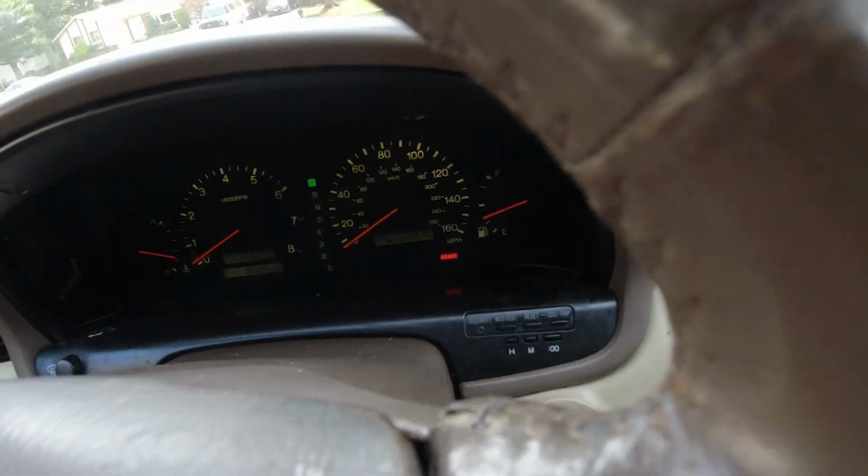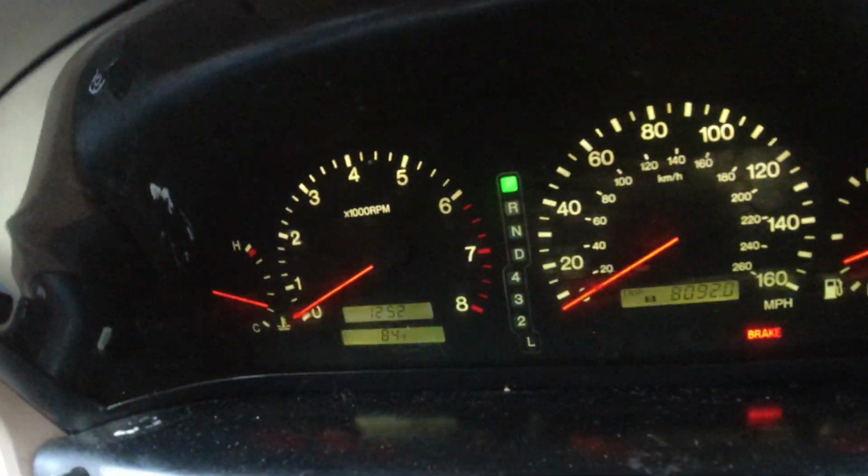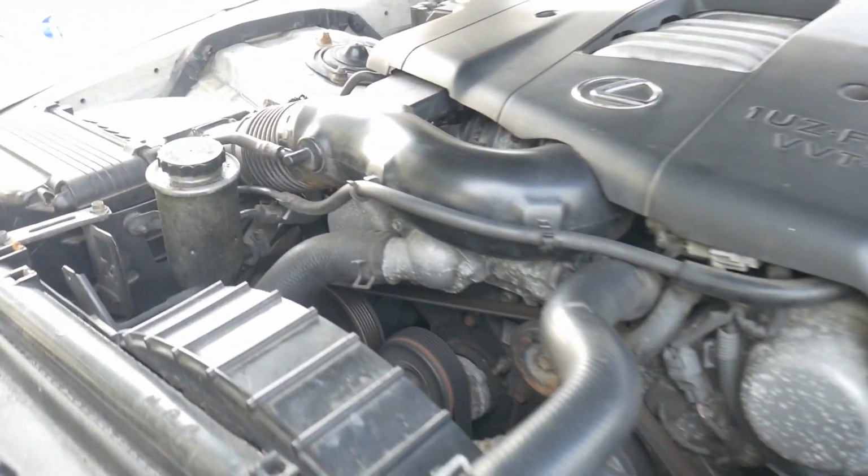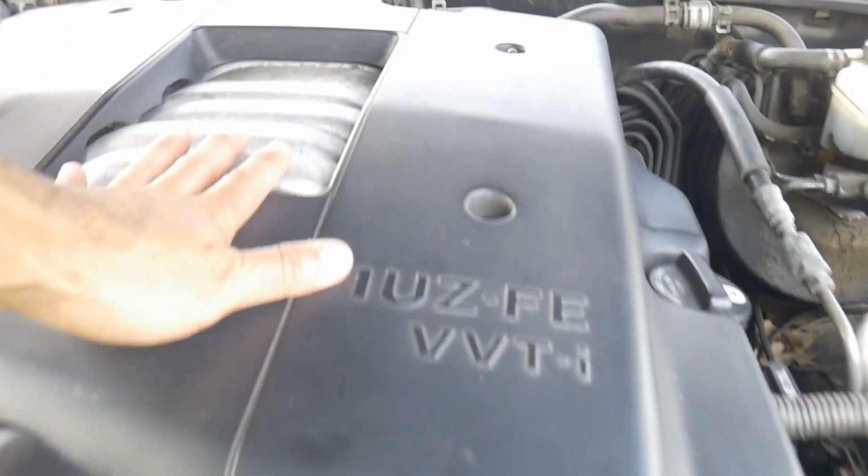Look at that. Runs and drives. Let me show you these temperatures. No check engine lights. Everything runs and drives. It's pretty good. All right, so you can hear it sounds smooth. Feels smooth. No funny noises. Just a little faint squeaking from the belt. No big deal, but no knocking. Where's the throttle cable?